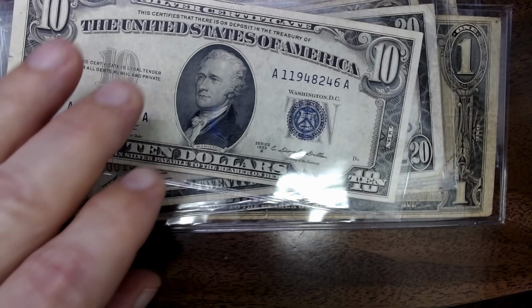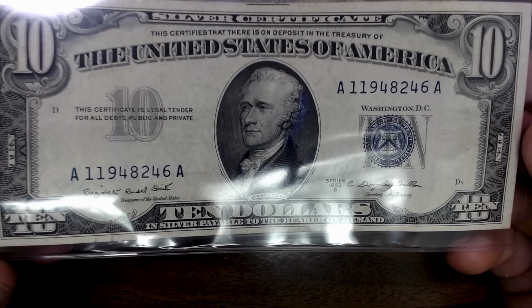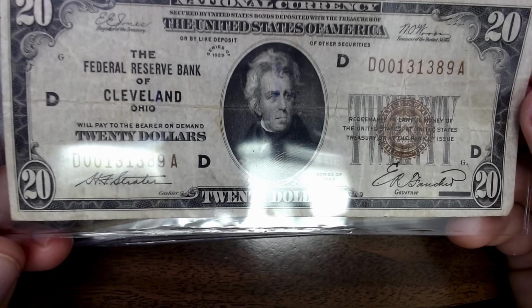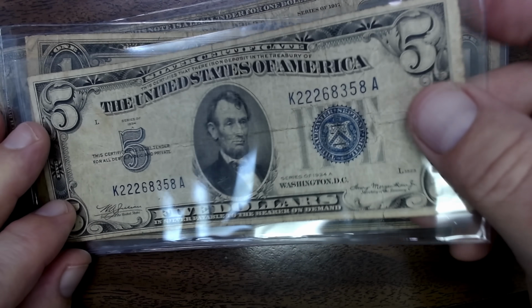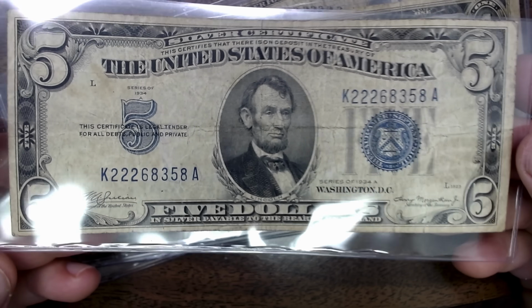It's New York, New York. And here's a $10 silver certificate, 1953. And then another, 1929. This is Cleveland, Ohio. Cleveland, Ohio is really common. I see a lot of those. And then 1934 is a $5.